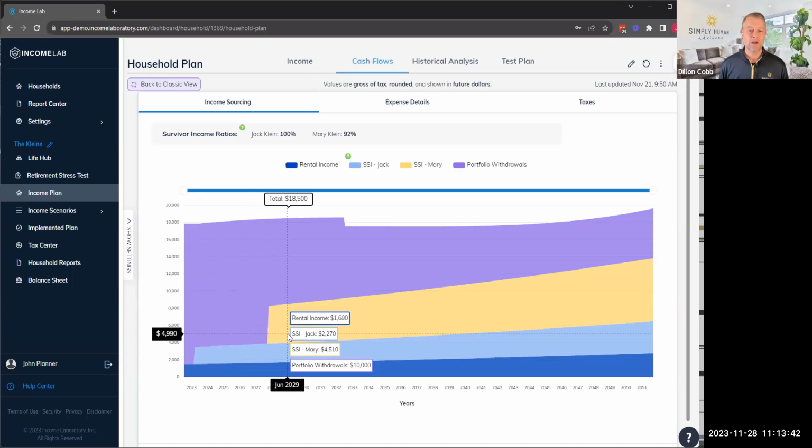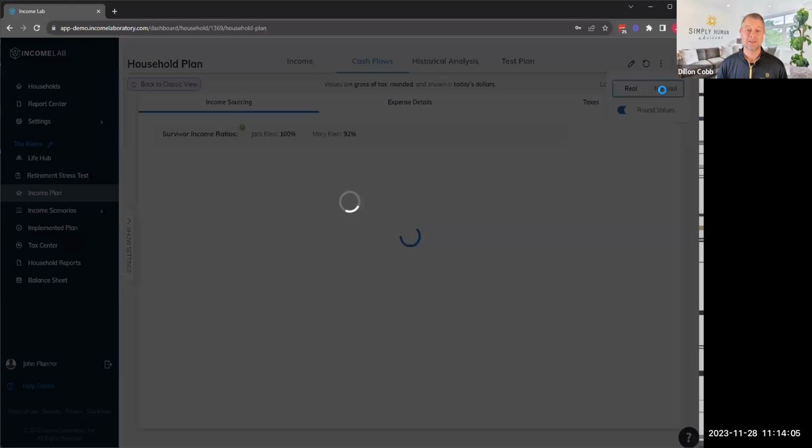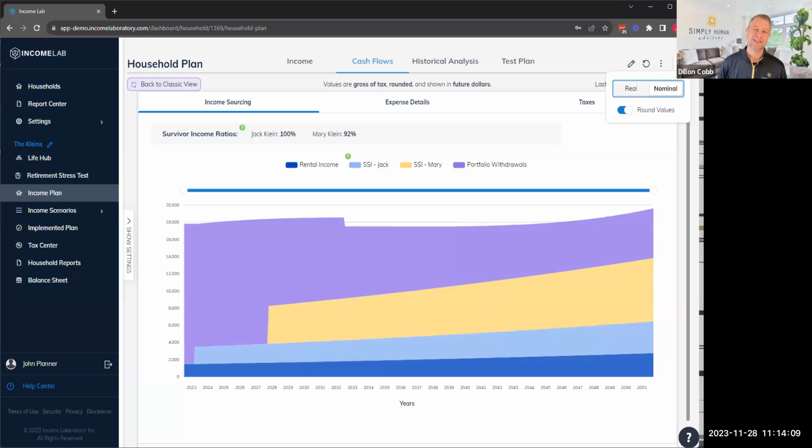Inflation is something that's very hard for clients to understand. So I typically only show the nominal. I don't show it in real. And you can toggle this back and forth, inflation adjusted versus just nominal. I leave it at nominal because it's easier for people to follow. Some people might want to dig into that. Well, tell me about inflation, and well, we can get into those weeds.